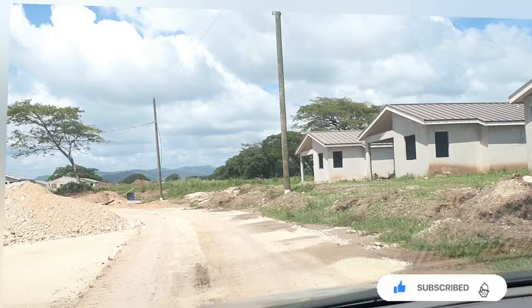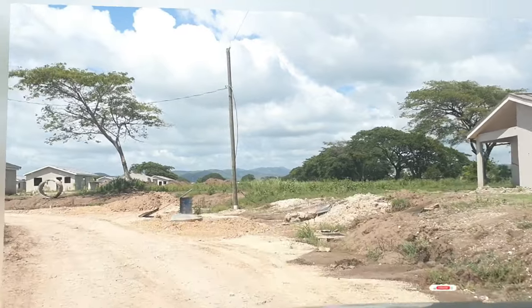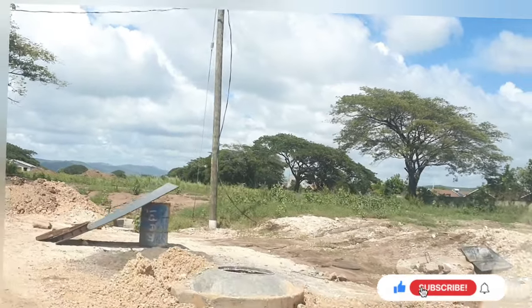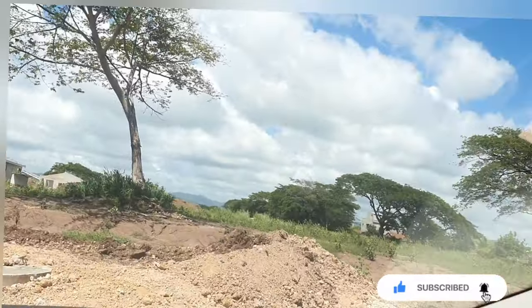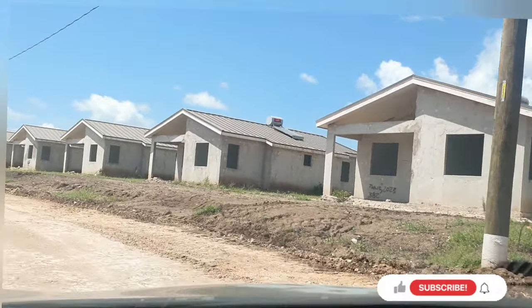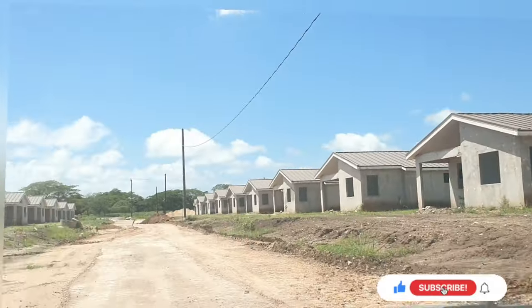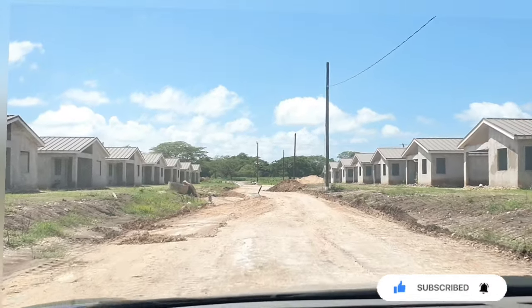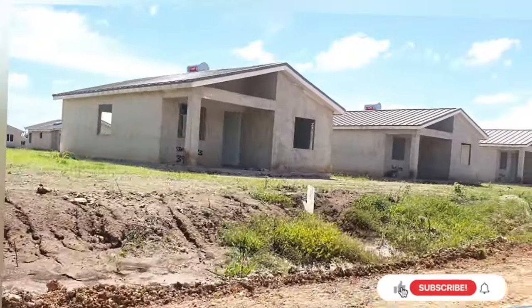Just imagine when these are finished and people put in the landscaping. People are very creative, you know. This open lot right here is a green area and park. It separates the blocks, and you'll find one in between each block. This is Block A, and Block B is down that side. We're still in Block A, and this is A7, the final block in Block A.